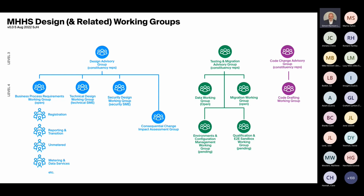The green area just explains the testing and migration advisory group, which again is a level 3 with the constituency reps. They're establishing a bunch of working groups. The environments group met earlier this week. There will be groups around migration and qualification, things like that.